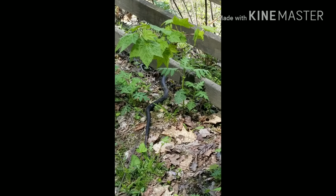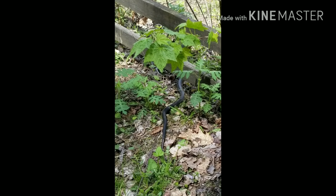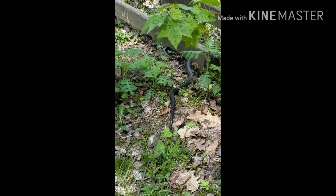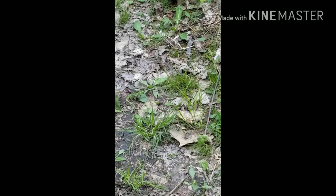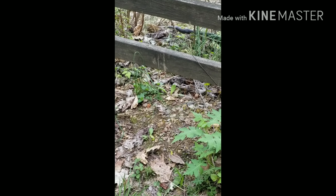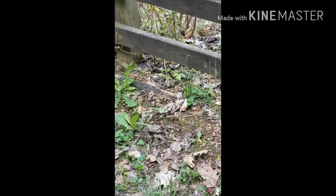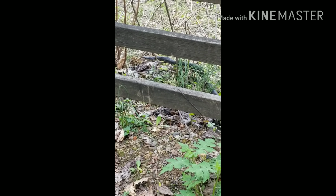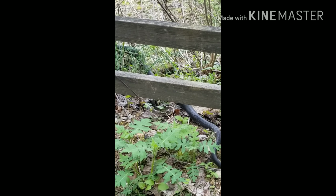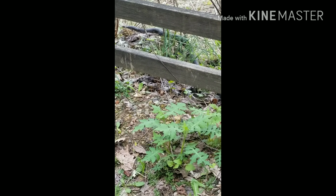And here we have some of the local wildlife. Amazing. Oh, its head looks so cool. Yep. It's rattling its tail. No, that's not it rattling its tail. It's not a rattlesnake. Alright. It's just a black snake. Let's leave him be. Come on. Damn, he was fine.